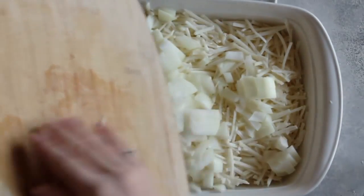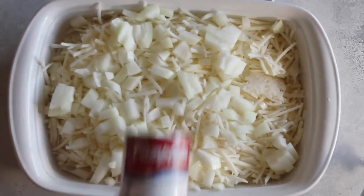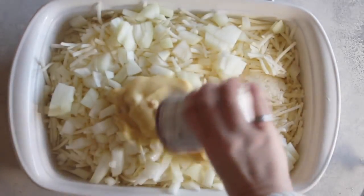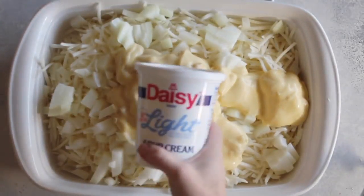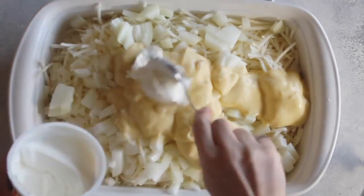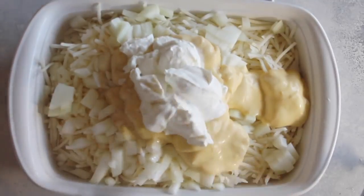Next, I chopped an onion and I just put it in there. Usually I get a bowl and mix it all together, but I'm kind of trying to hurry, so I'm just throwing it in. So I have 2 cans of cream of chicken soup, and then add 2 cups of sour cream. It can be light sour cream, normal sour cream, whatever floats your boat.